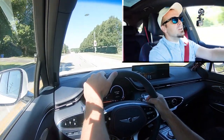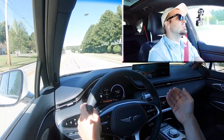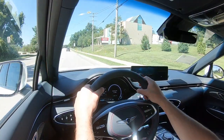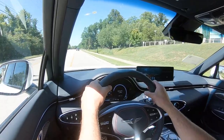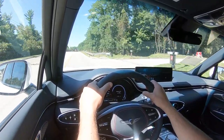Actually surprised me. Usually in SUVs, the paddle shifters aren't quick and you can't really have fun with them, but you use them because when it snows out, maybe you can use them for engine braking, so it eliminates that risk of sliding off the road. But I gotta say, these paddle shifters are actually pretty darn quick. So if you wanted to have a little bit of fun with them, that is a possibility because they do react very quickly. So to my surprise.